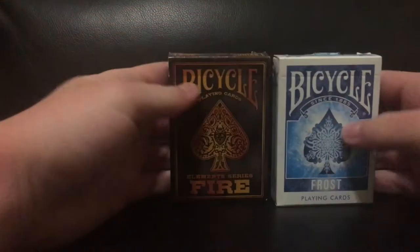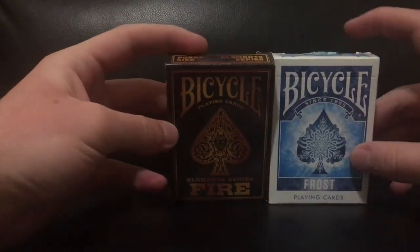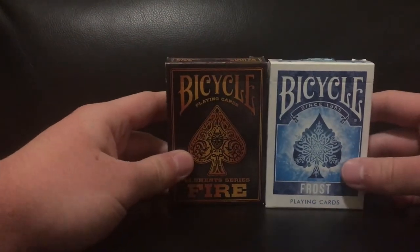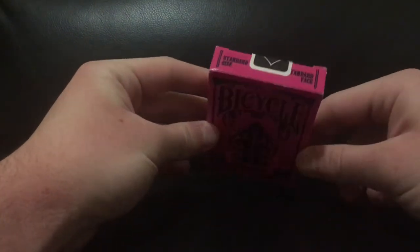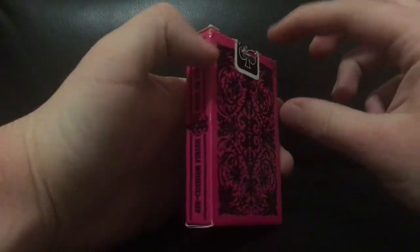These two together, fire and frost. They're both a little beat up. I don't know why I did that, but whatever. I need to take better care of my playing cards. Nautic Mech. These have been put to use, as you can see.